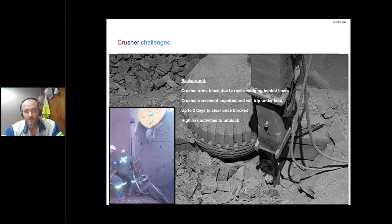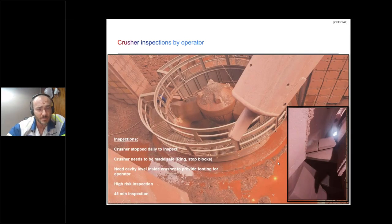Go to the next slide, there you go. So to do an inspection, to prevent that whole scenario of blocking the crusher, we started doing crusher inspections. We didn't have to do this in the past, but now with the liners failing, we first did it twice per day, but now we're at once per day. That picture on the right hand, that's the crusher liner arms beneath the crusher cavity. So you need to inspect those. But to do that inspection, you need to make the crusher safe first.